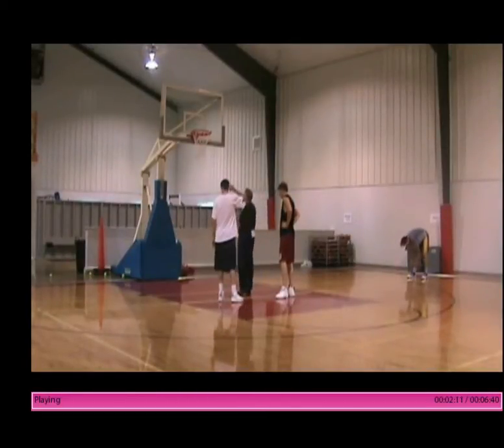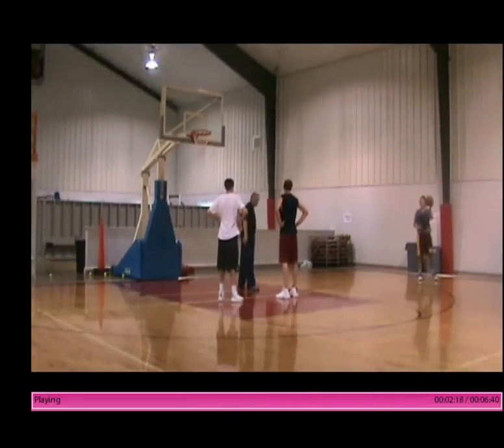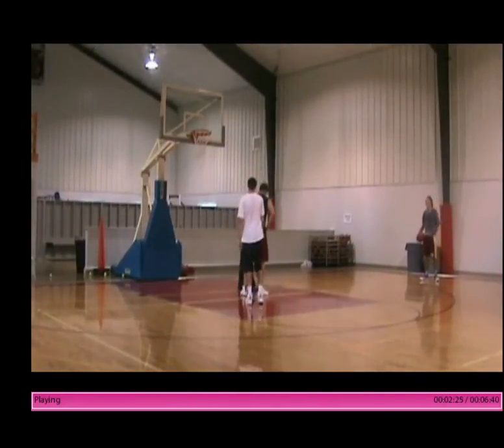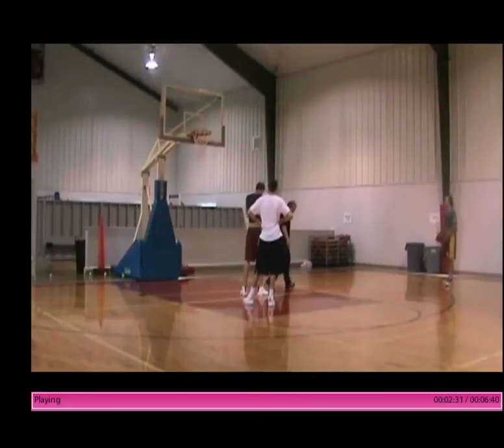By the way, this is Doug McDermott, who, as a sophomore, is on the Naismith Watch group at the University of Creighton, plays for his dad, Greg McDermott. He's in the white shirt there, and so we've got a really good collection of players. This is so key.